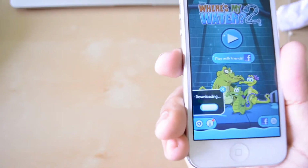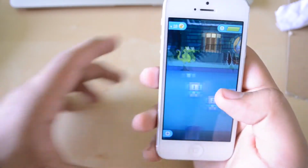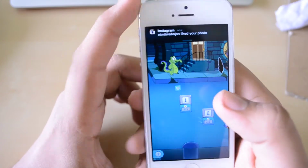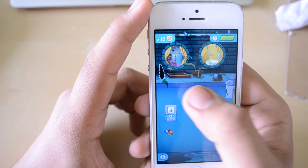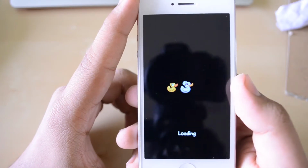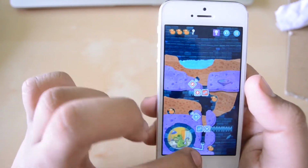Now, as you can see over here, it's probably just downloading an update or something, but I'm going to hit play anyway. And as you can see, this game is basically centered around this little crocodile here, and he wants to take a shower, but he cannot because he does not have enough water. So what we're going to do is come to one of these levels, and I'm just going to try to open one up and show you what it's like. Now basically there is a source of water over here, and what you basically have to do is get the water all the way down to this crocodile.